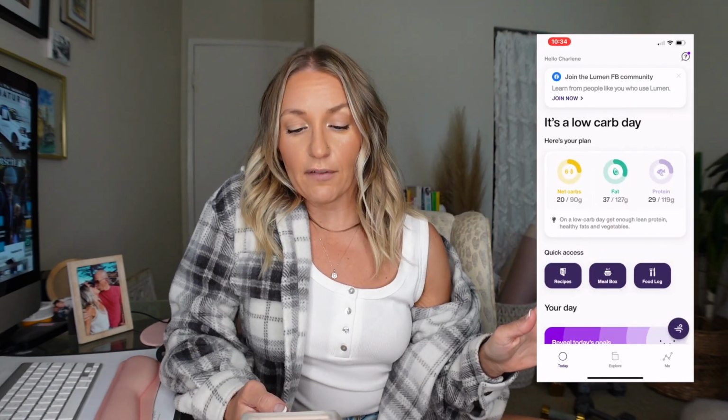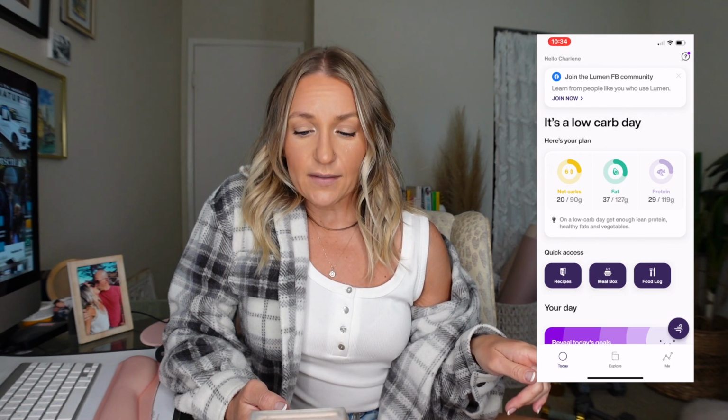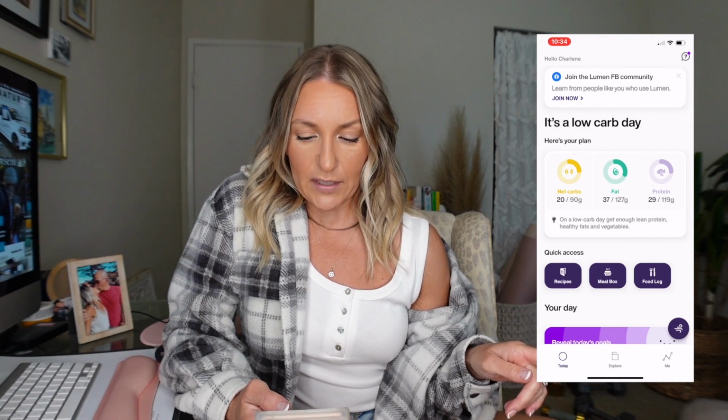So we're gonna go into my Lumen. I'll pop it up on the screen. I've already input breakfast. I showed you guys that earlier and what the macros were for breakfast, which is great. This is where we're at right now. 20 net carbs, 37 healthy fats, and 29 protein, okay? And these are all in grams, okay.